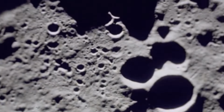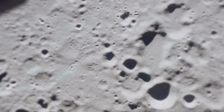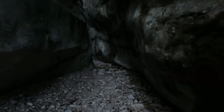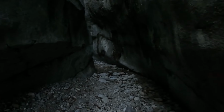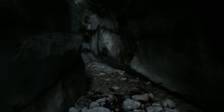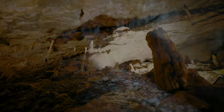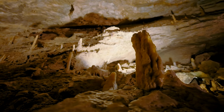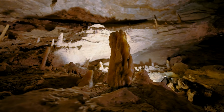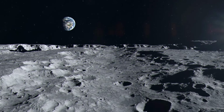Beyond their potential as habitats, lunar caves may help answer fundamental questions about the Moon's and the solar system's history. Rocks within these caves are less exposed to space weathering processes, such as micrometeorite impacts, solar wind, and cosmic radiation, which erode and alter the Moon's surface over time. This preservation means that the geological record inside caves could extend billions of years into the past, offering a pristine archive of the Moon's formation and evolution.